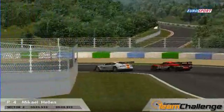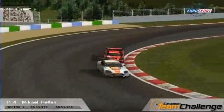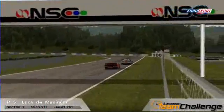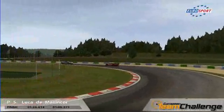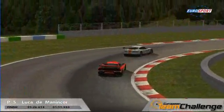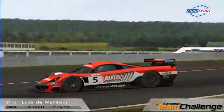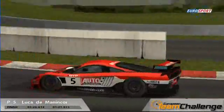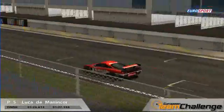Now there's a really interesting battle between Mikael and Luca Aldermanico. Really interesting. Yeah, Mikael did manage to overtake Luca. Yeah, and Luca is trying to fight back, but he has to take the long way around here. He very nearly overshot his braking point there and just missed Mikael by a few virtual inches. But he's hot on the trail. I think he's not going to give that position away without a fight.